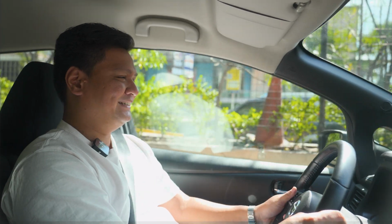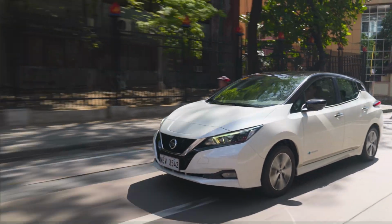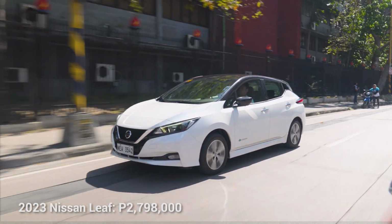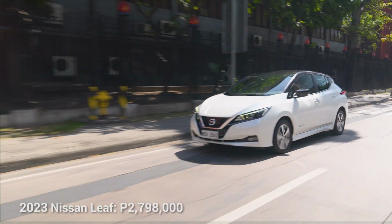All right, so pricing for the Nissan Leaf starts at 2,798,000 pesos. And if you're shocked by that price, and yes, that is quite shocking, almost 3 million pesos for what basically is a regular normal city car. But a regular normal city car, this is not.